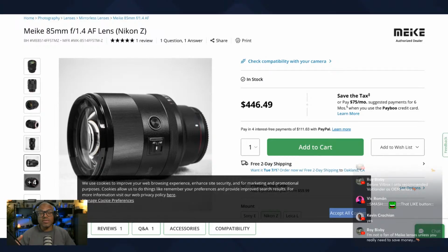I know they make cinema glass, great affordable cinema glass. That's what they definitely do. That's what I know that brand for.